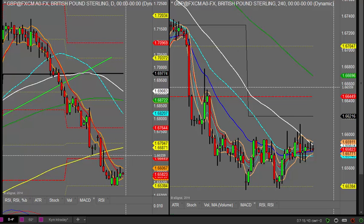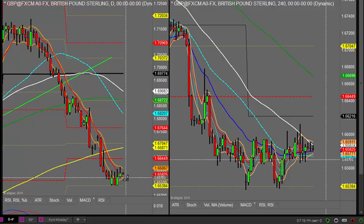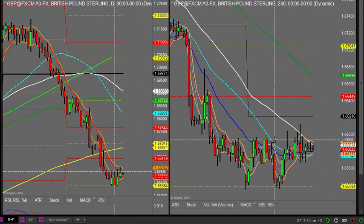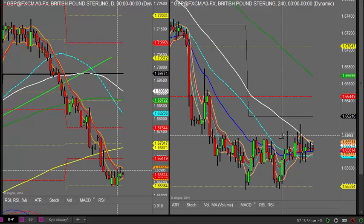Okay, looking at the pound dollar first, and as you can see, yesterday we put in this little shooting star really, or inverted hammer, yet another. Price did actually break out above those highs that it's been struggling with, but never managed to close above the 165.98, 99 area.